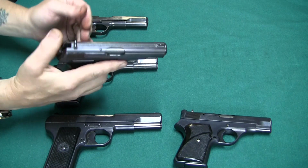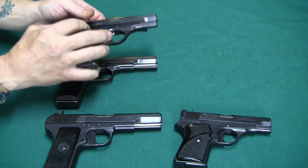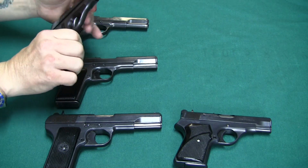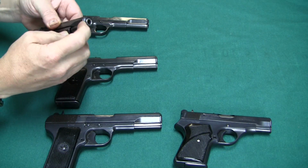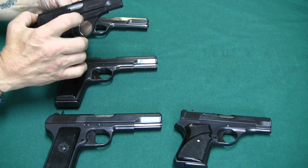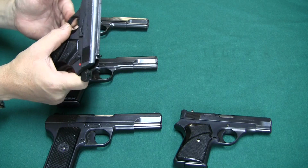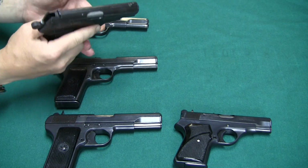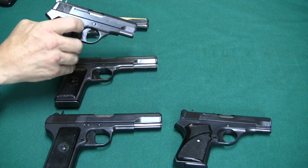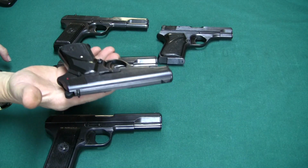But the similarity between them is that the hammer sear package is just like the T-33 pistols on both of these little guns. This is the 32. And it comes apart kind of similar. You push in the bushing, rotate it around, get the lever out, and that pin locks the barrel into the frame. So it's a modified version. Some of the features in this gun are similar to the T-33, but not all. And this is a much rarer 380 version.